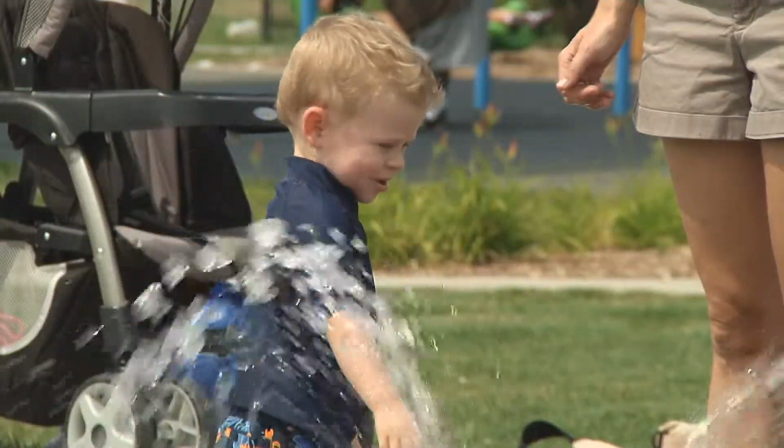Soccer is the name of the game at this beautiful park. Let's take a stroll around the fields of O'Fallon Sports Park and discover everything it has to offer.